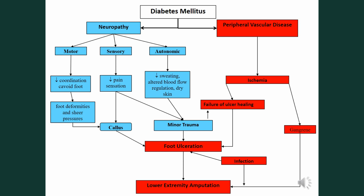So why do patients with diabetes develop foot ulceration? This is multifactorial, and as we discussed earlier on, the risk factors involved in diabetes. However, diabetes affects the foot specifically with regard to the neurological and vascular supply to the foot. Neuropathy can be subdivided into motor, sensory and autonomic neuropathy. Motor neuropathy affects the coordination of proprioception and can also cause muscle weakness and muscle imbalance within the foot.